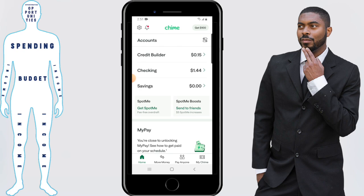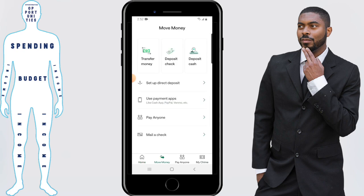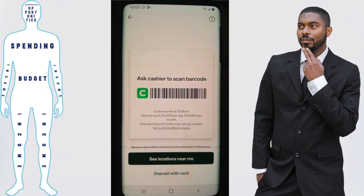And from here, you want to click on Move Money. Once clicked, you'll see an option that says Deposit Cash. Go ahead and click on it, and you'll see a barcode. This barcode can be scanned at any of the places that Chime is partnered with to actually deposit cash.